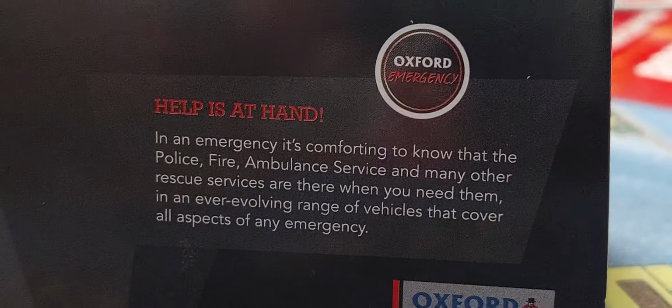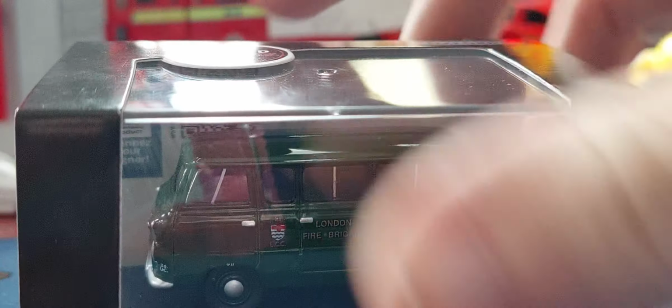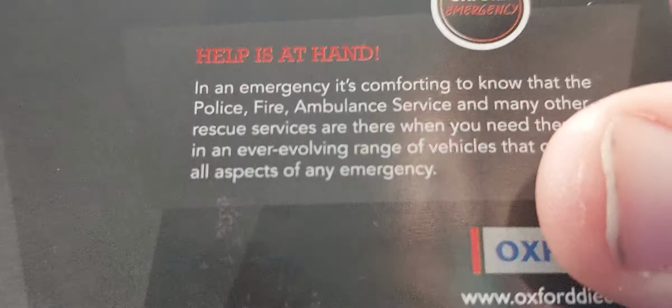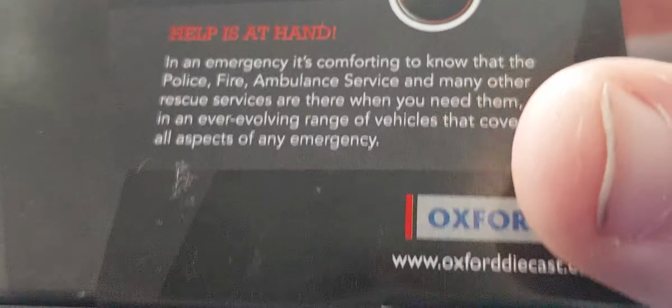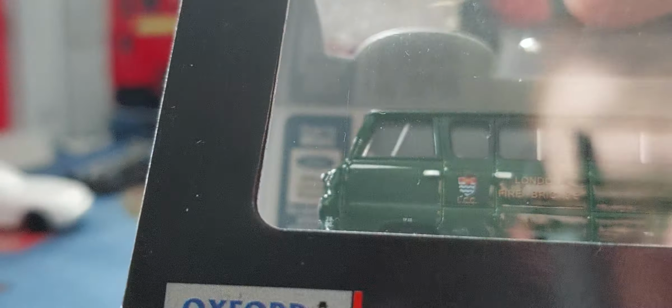Yep, this is actually modified. This is not a fire theme like this one or that one. This is an emergency theme, which annoys me. So they've got a stupid blurb: in an emergency, it's comforting to know that the fire, ambulance service and many other rescue services are there when you need them. So that's good.